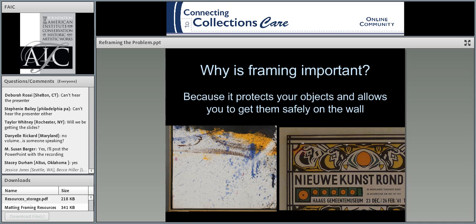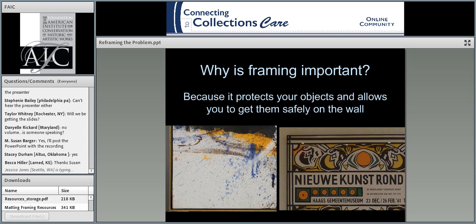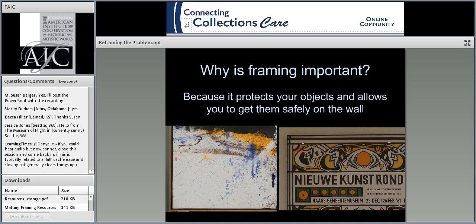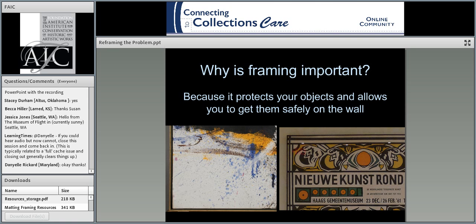And quite simply, framing serves to protect your objects and provides a way to get them safely on the wall. However, done incorrectly, framing can actually cause quite a bit of damage. Many objects that come into the ICA's paper lab, for example, exhibit damage caused by poor mounting and framing. And I'd like to jump in right here and just point out this painting on the left. It could not have a more simple frame, but this very simple wooden basic frame is providing the important function of protecting the edges of the painting, allowing it to be handled safely, and making sure that you don't accidentally get a dirty fingerprint on the white paint surface.